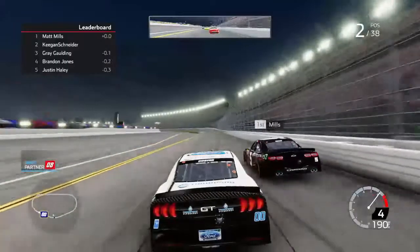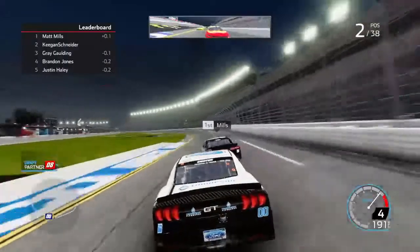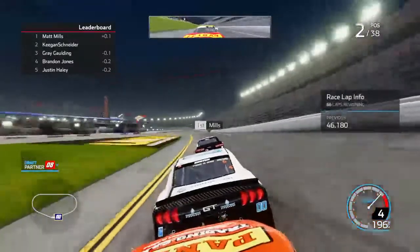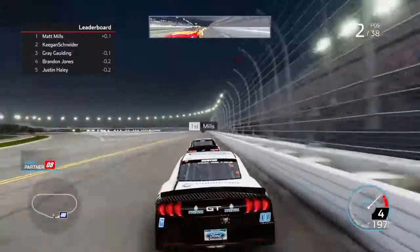Oh, trying to stay on him. Couldn't quite do it that time. Big push from Golding, but it's going to come a little too late. Mills leads the lap at least.